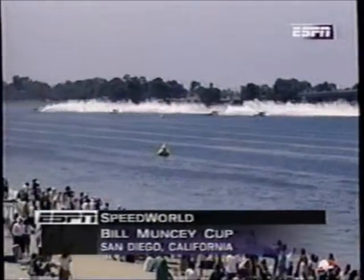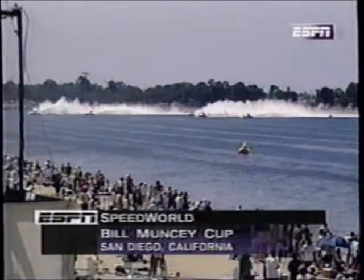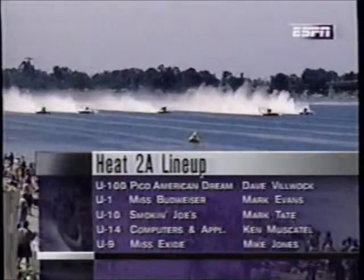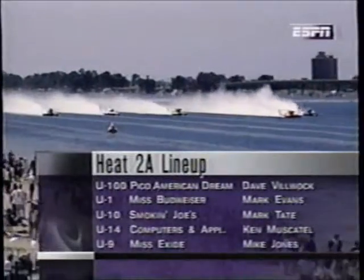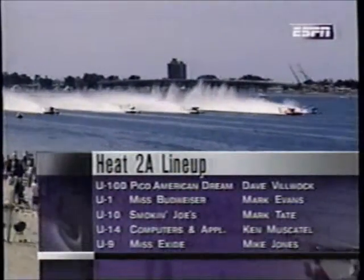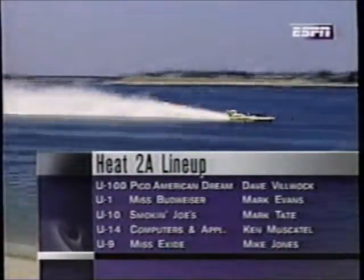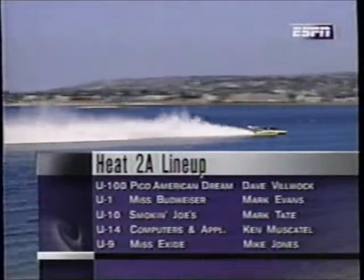Welcome back to Mission Bay in San Diego, California. Dick Griffin along with Jim Hendrick and Steve Montgomery. And Jim, this looks like a preview of the final. Yes, it does. Lane 1, Pico America Dream, Dave Vilwalk. Lane 2, Mark Evans and Miss Budweiser. Lane 3, Smoker Joe's with Mark Tate. Lane 4, Ken Muscatel in computers and applications, on the outside, Mike Jones and Miss Exide.